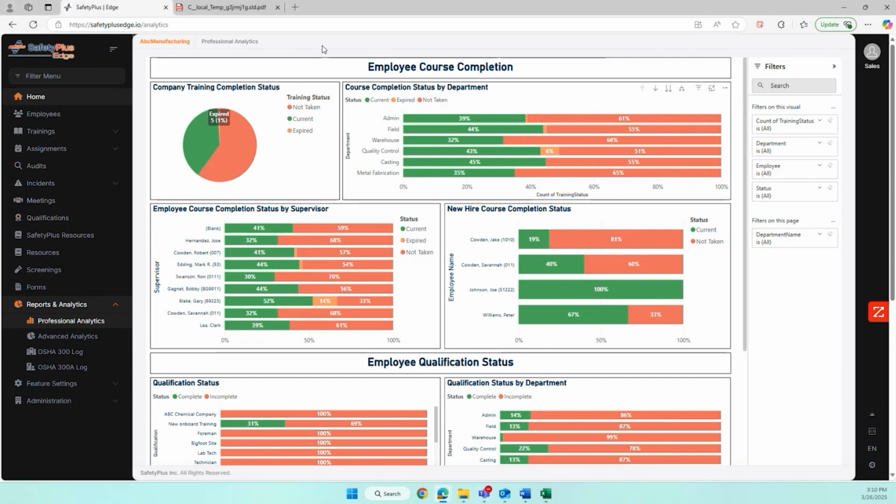Wanted to start off with our analytics here to show you guys some of the outputs of the data. So these are some of the results that you'll get from entering all the information into our system, and this is where you're going to get a lot of the good strategic insights into your safety program. So first off, up here at the top of my screen, we're going to see some of our employee course completion or training metrics. So we'll see company training completion overall. We'll see course completion by department or even by supervisor.